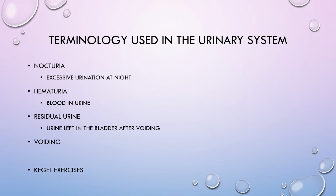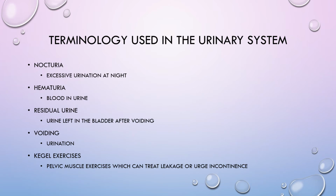Residual urine is that urine that's just left in the bladder after we have voided. So patients maybe with prostate problems, this may block some of that urethra and the urine is not allowed to come out. They may void 200 mils, lay back in bed, and we bladder scan them and see an additional 200 mils in them. And that's that residual urine. Voiding is just the act of urinating. And Kegel exercises are those pelvic muscle exercises that we can use to treat any leakage or urge incontinence.